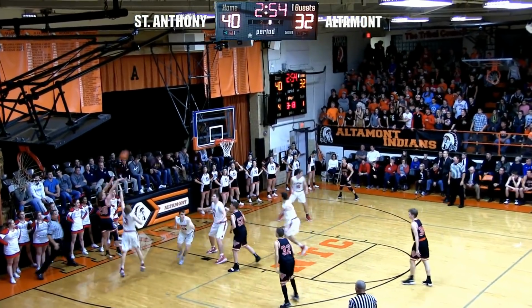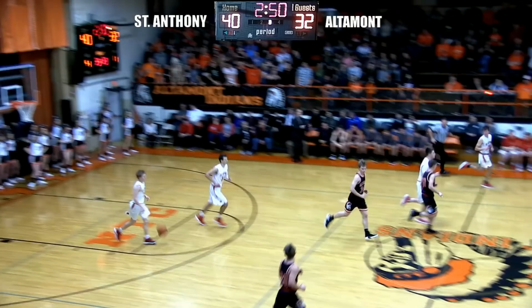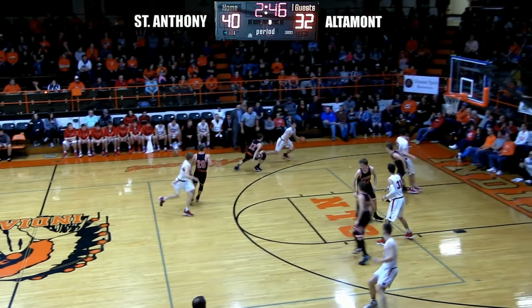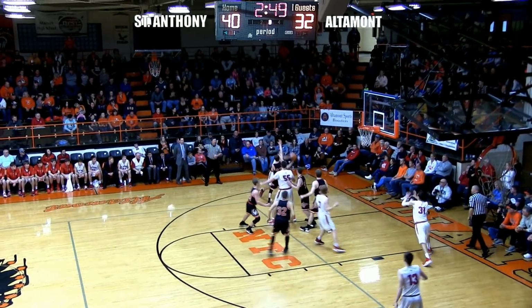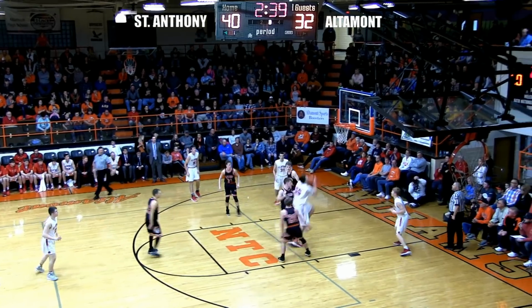Klitzing. Left side Biggs. Baseline for 2. No good this time. And Wall the rebound for St. Anthony. First shot they've missed. Oh, my. And scored 18 points in the meantime. Ludwig for St. Anthony on the side. Looking. Bounce pass out to Dust. Got the catch in the lane.